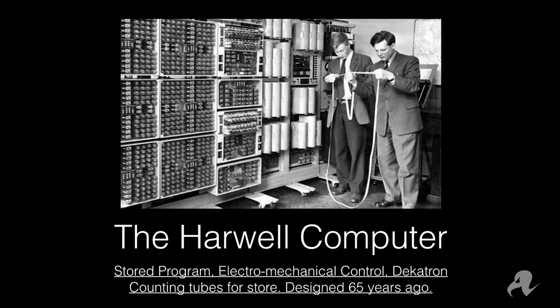One of the machines that came to us almost by accident has turned out to be such a fantastic story in itself. This is a machine that was built or designed in the early 1950s, and it was the first electronic computer that was used at Harwell, at the Atomic Energy Research Establishment, in the 50s.